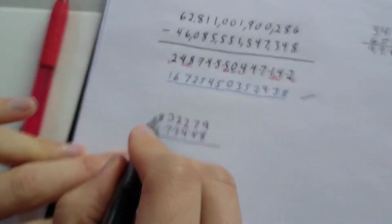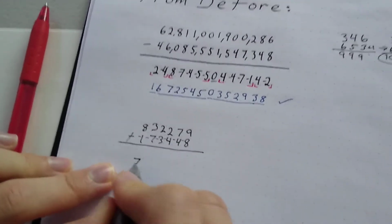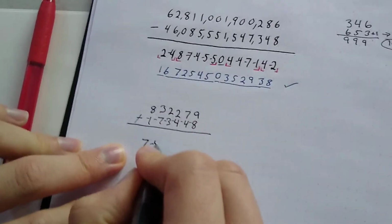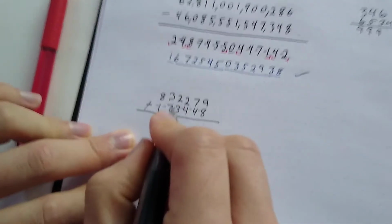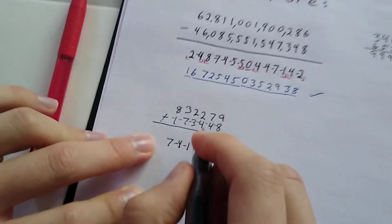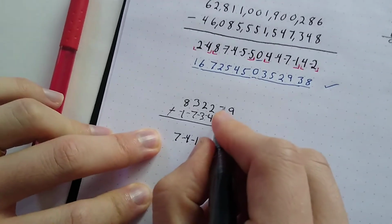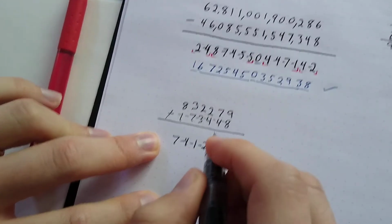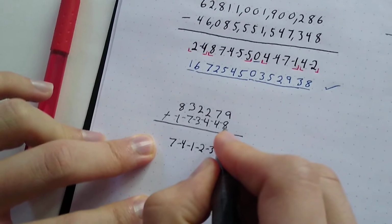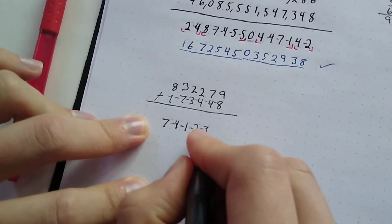And now we have 8 plus negative 1, that's going to give us 7. 3 plus negative 7 is going to give us negative 4. 2 plus negative 3 is going to give us negative 1. 2 plus negative 4 is going to give us negative 2. 7 plus negative 4 is going to give us negative 3. And 9 plus negative 8 is going to give, no, 7 plus negative 4 is positive 3.